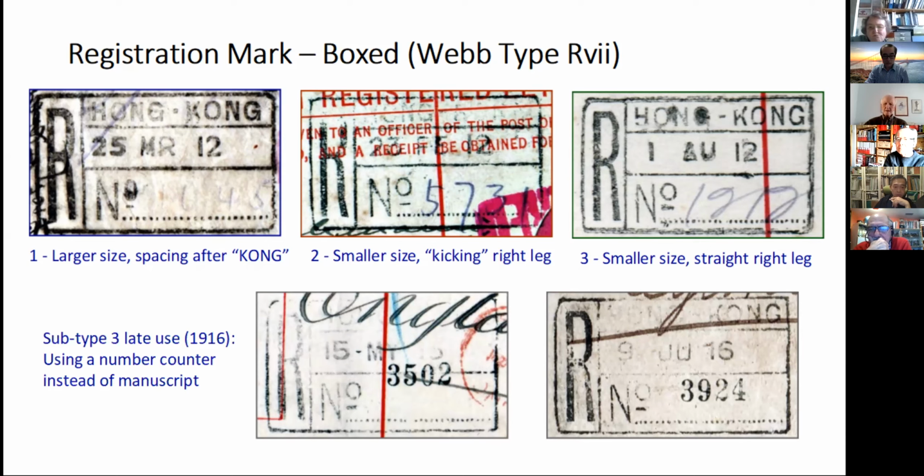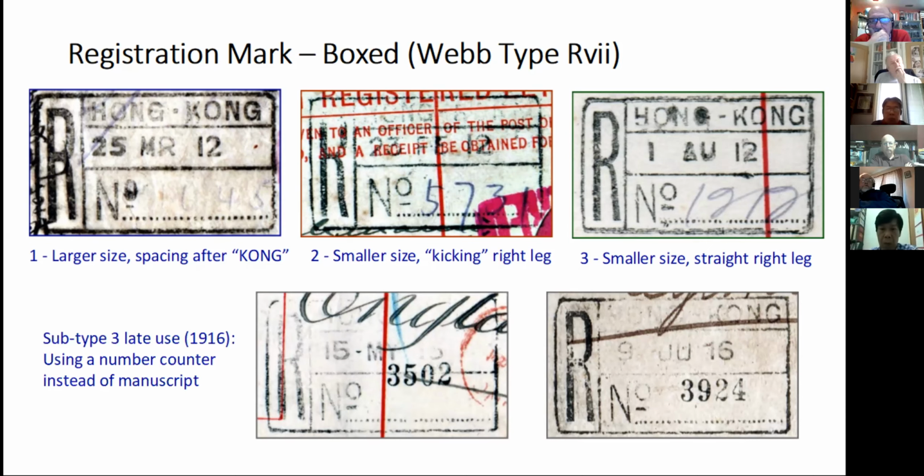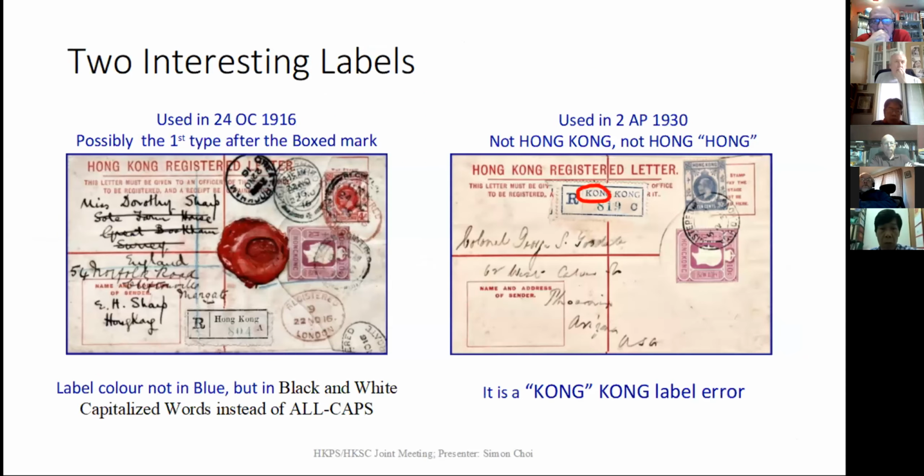I suppose that counter could advance automatically. These are the 2 interesting labels that I can show. The first one, Sam Chiu has shown already, and this is black and white firstly, and secondly, you can notice that the words are normal capitalized words instead of the all caps of basically all other labels or all upcoming labels to the Japanese occupation.